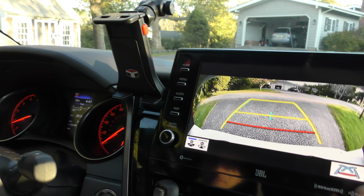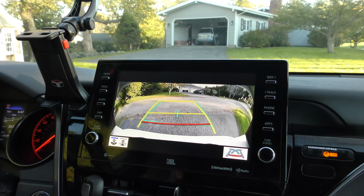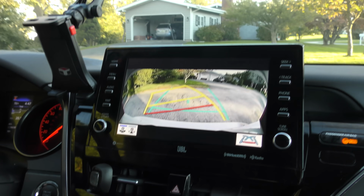Toyota just decided they were sick of people saying, oh, Camrys, they run forever, but they're so boring, I'd never buy one. Let's take it for a ride, see how boring this car is. Great backup camera. Yes, it's a TRD. It doesn't have the 360-degree one, but you can see quite well with this backup camera.